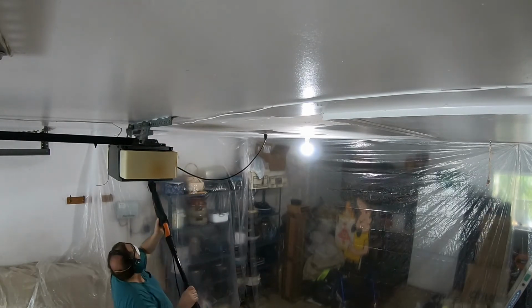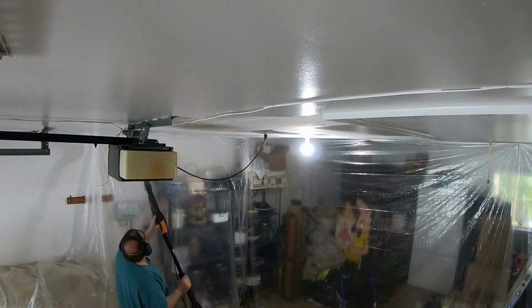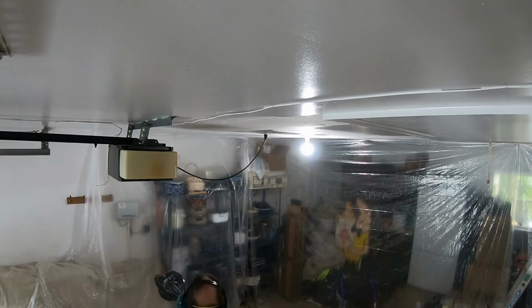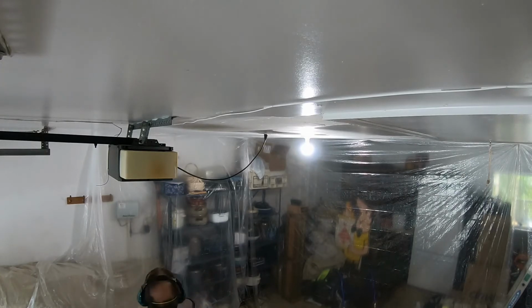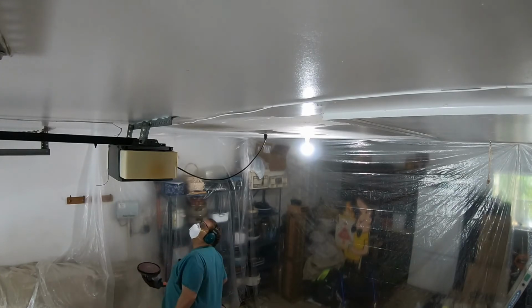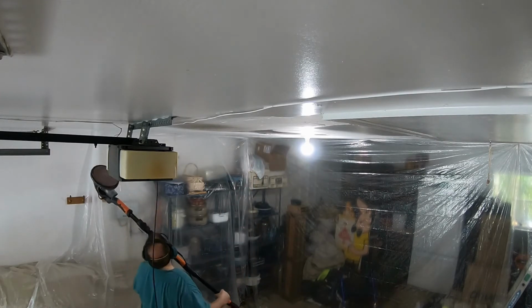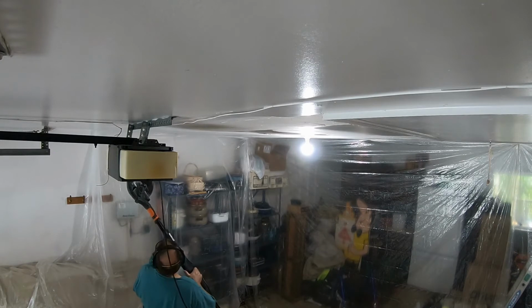This drywall sander is just amazing. If anybody is out there doing drywall professionally, they need to buy one of these style sanders. I struggled a little bit with it because I'm 5'8", but if I was 6 foot tall, it'd be perfect. You know, getting the angle right and everything else.